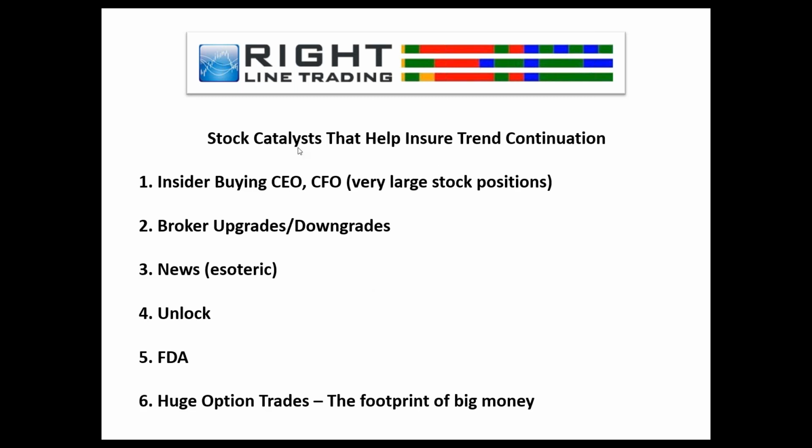So we look at specific stock catalysts that help ensure trend continuation. We look for insider buying, and we look for large purchases by real insiders, the CEO and the CFO, taking very large stock positions. That's a good sign that they know something that we don't know, and that stock is going to rise. In addition, I look for big investors like Warren Buffett, Carl Icahn. Those guys dumping large amounts create great put positions, and them buying large amounts of stock create really good buying positions.